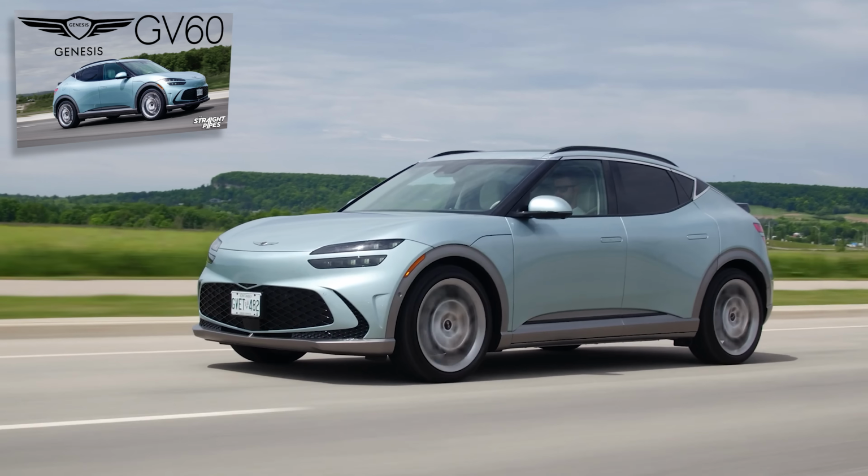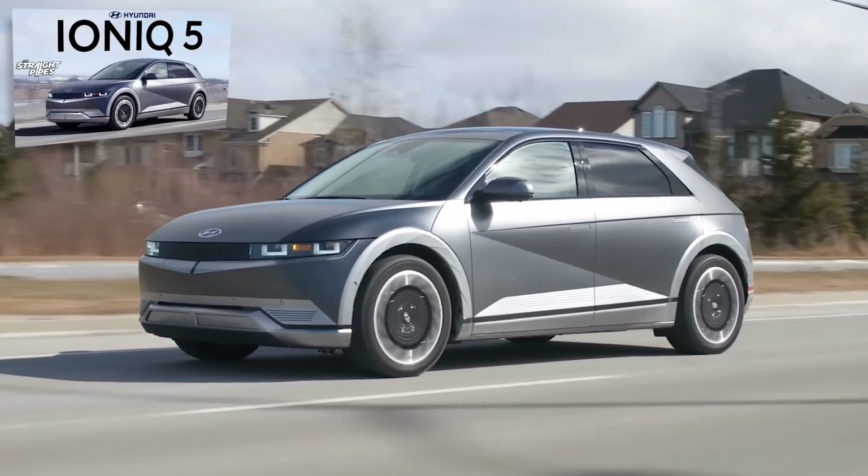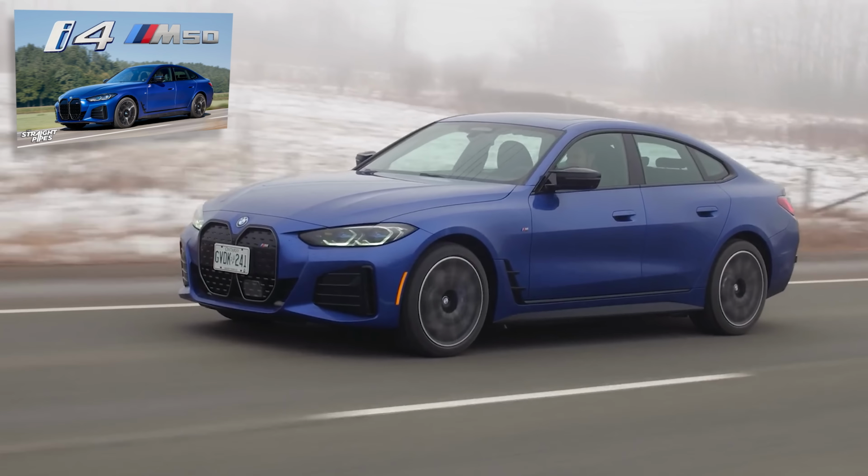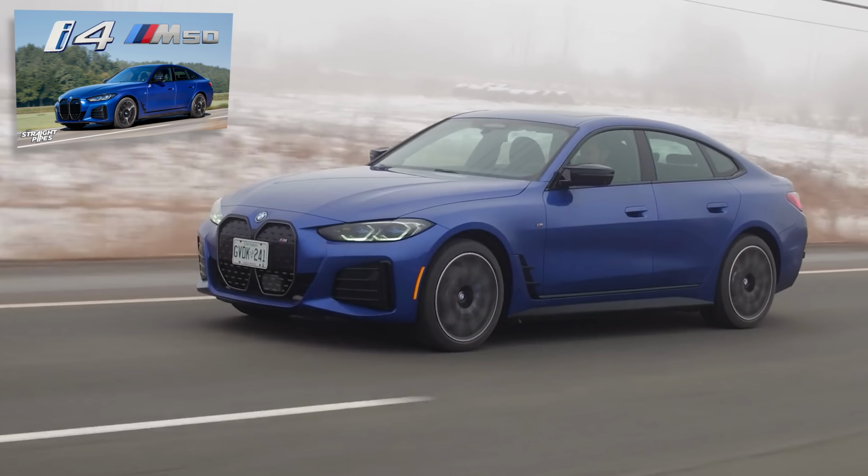So this is a normal Genesis sedan gas car that has been turned into an electric vehicle, unlike the GV60, which we recently drove. That was the full electric platform like the Ioniq and EV6. So it's kind of closer to the BMW i4 that we've driven, because that's a gas car that's been converted into an electric car.